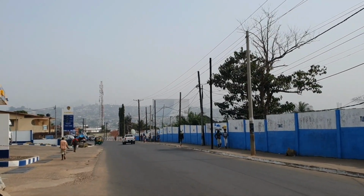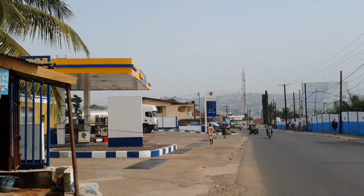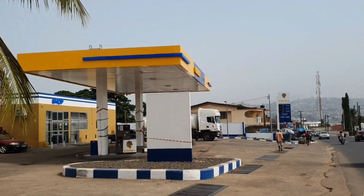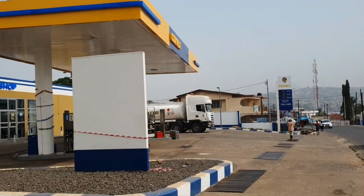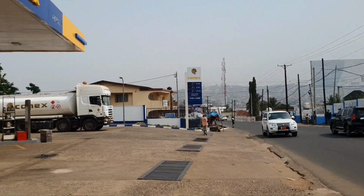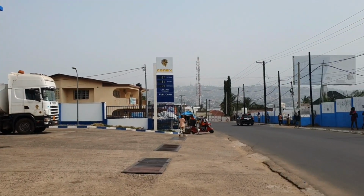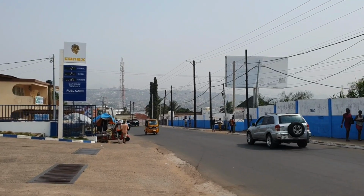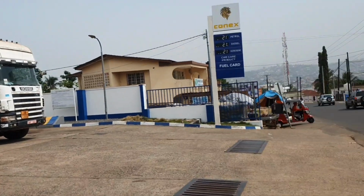As we are still at South Samuel Lewis Road, this is a filling station. I think it is operated by one of the petroleum companies in the country. It's called Conex, which I think is a new petroleum company that has recently opened branches in the country. I don't know how recent it was, but this is one of their service stations.